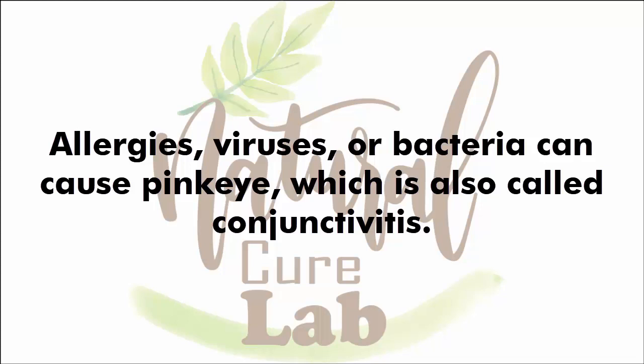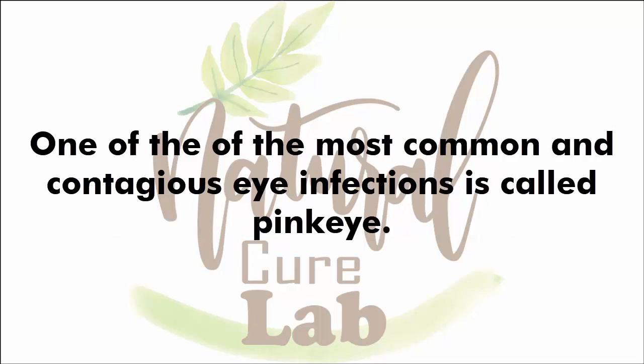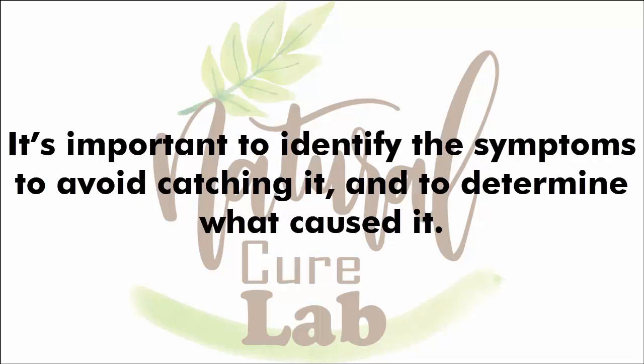Allergies, viruses, or bacteria can cause pinkeye, which is also called conjunctivitis. In this video, you will learn more about the best remedies for pinkeye, and when to see a doctor. One of the most common and contagious eye infections is called pinkeye. It's important to identify the symptoms to avoid catching it, and to determine what caused it.